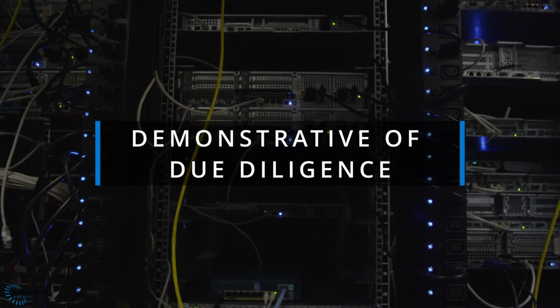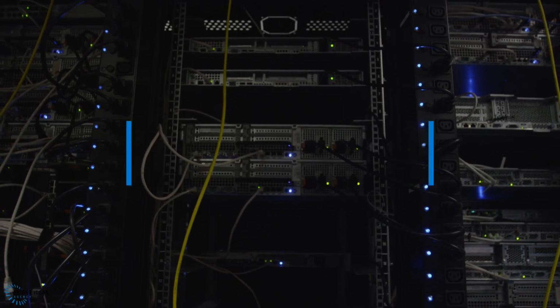What you get is the breadth and depth of an IT department for a fraction of the cost, and you can be sure that no individual's departure or illness or any other single issue is going to leave you high and dry without someone knowing how your systems work. Lastly, having an MSP is demonstrative of due diligence.